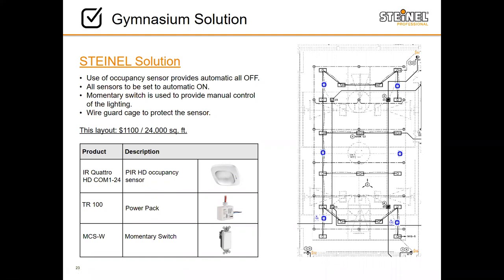We would be looking at major motion. We don't need minor motion in a gymnasium. Typically, you're going to have people walking around, running around. Not a lot of standing still in a gymnasium. So we're going to put the sensor to the full extent of its capability and give you 4,000 square feet per sensor. We have them in this coverage pattern where we've got 3 rows of 2, so it gives you 6 IR Quattro HDs covering 24,000 square feet.